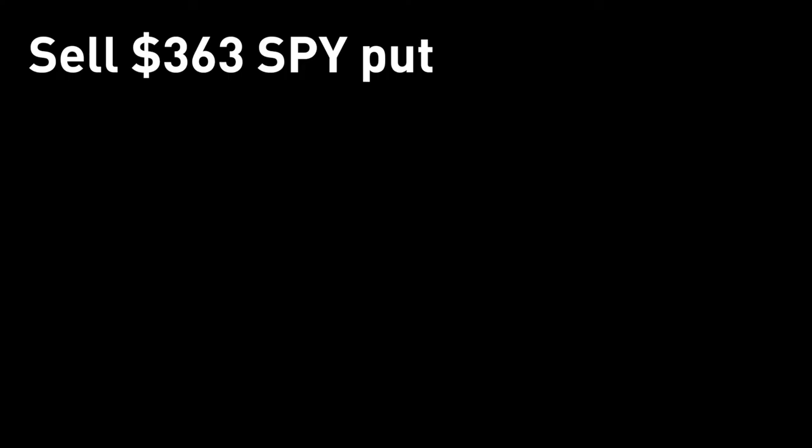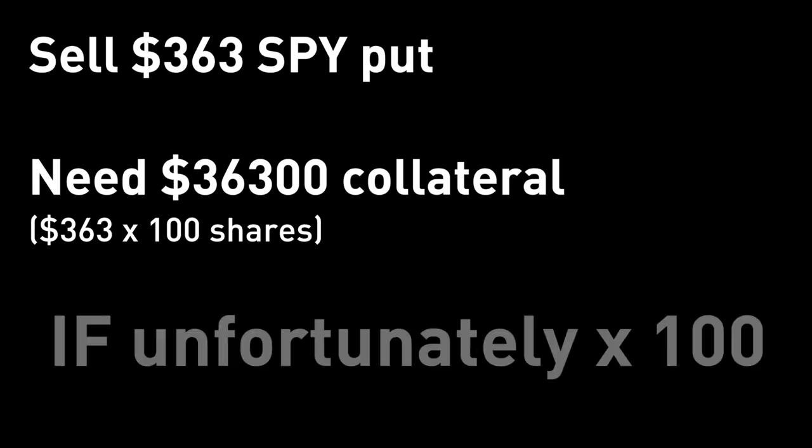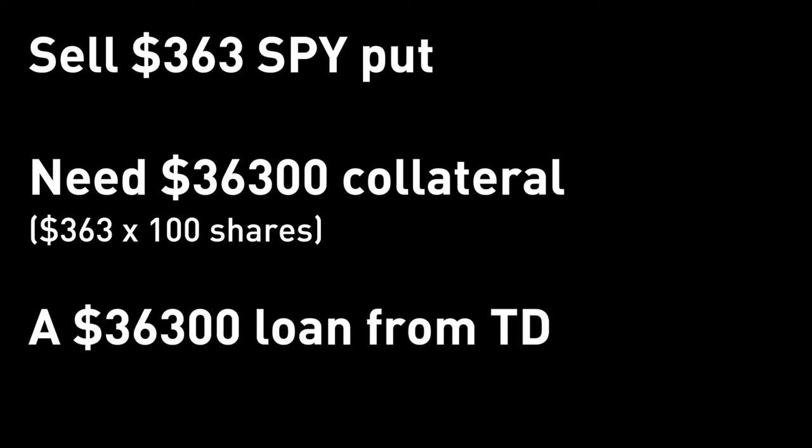To sell this put option, I need to have 36.3K as collateral, because if, super unfortunately, it drops below $363, I need to use that collateral money to buy 100 shares of SPY at $363 per share. Or I can spend money to buy back the put and close out the position, which means I will have some money lost. Where's the collateral money coming from? I buy on margin, so it's the loan that I took out from TD Ameritrade.